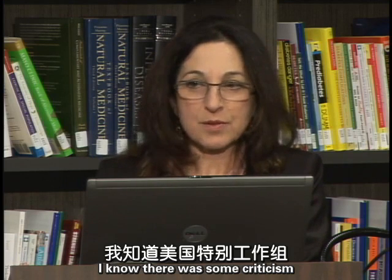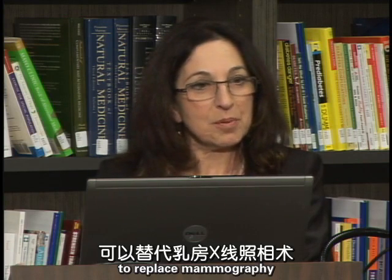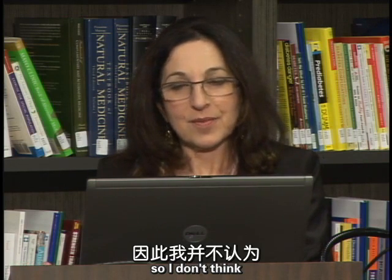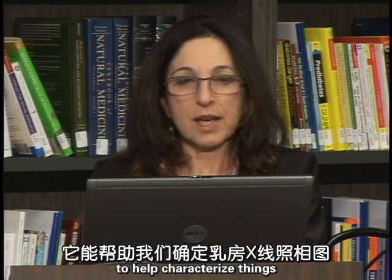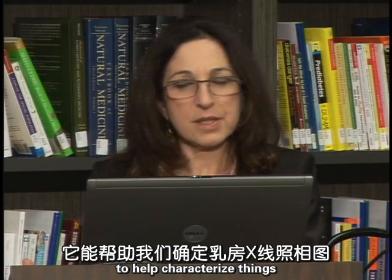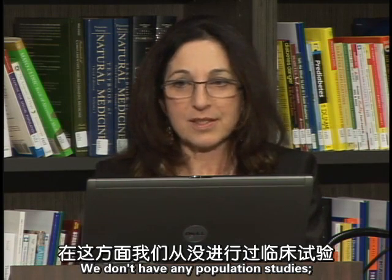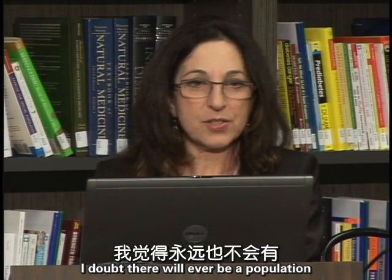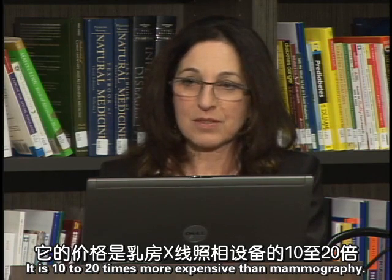I know there was some criticism from the U.S. task force. Some of the criticism may be valuable, but we don't have something to replace mammography. So I don't think we're in a position to discourage women from undergoing mammographic screening. Ultrasound is only a tool to help characterize things that we see on a mammogram or that we feel on a clinical exam. An MRI can be used selectively. We don't have any population studies, and I doubt there will ever be a population study using MRI as a screening tool. It's a very expensive tool, like 10 to 20 times more expensive than mammography.